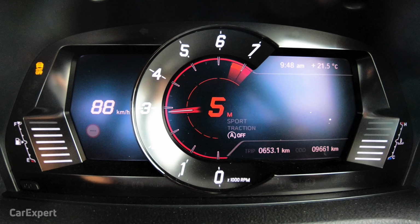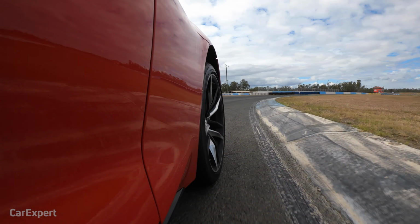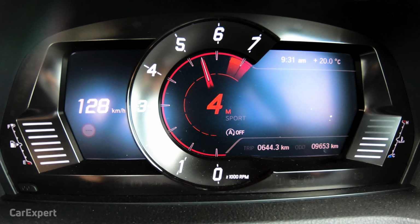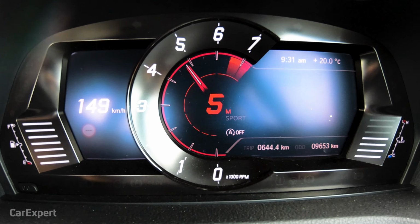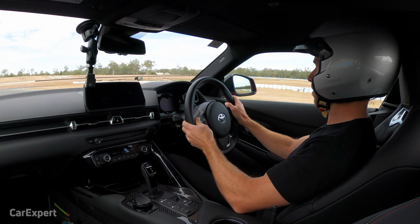Now let's try and build up a bit of speed, see if we can feel a bit more about the car. It's already fighting for traction there. We're not even going flat out. The engine's really nice and smooth. It feels like it's got a wide power band.